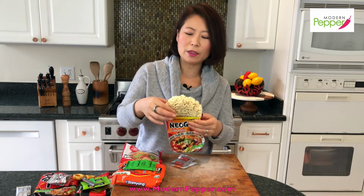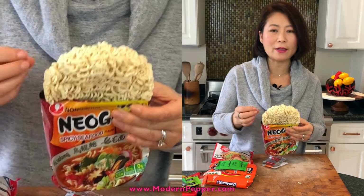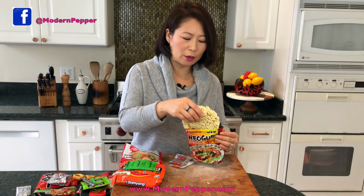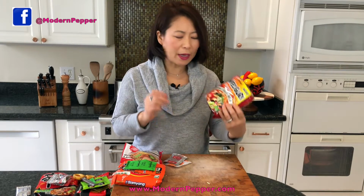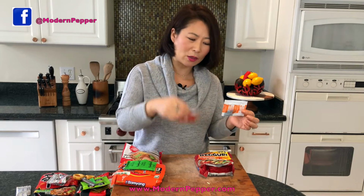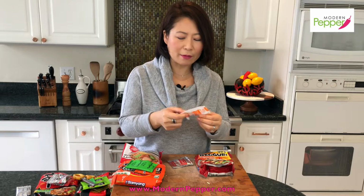My third favorite is Neoguri. The noodles are a little bit thicker than these two guys. It's not as thick as udon noodles, but when you cook it, it is significantly thicker than your typical ramen noodles. So if you want the taste of a little bit thicker noodles, Neoguri is it. And the soup base for this is supposed to be seafood, but it doesn't really have that strong seafood taste. I highly recommend this. Again, this comes with the soup powder packet that you add, and the same dehydrated scallion flakes, which I don't like to add, but you could add if you like.